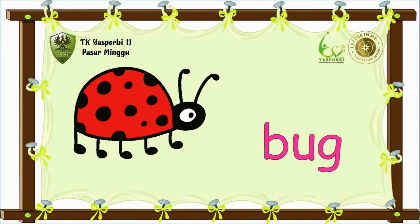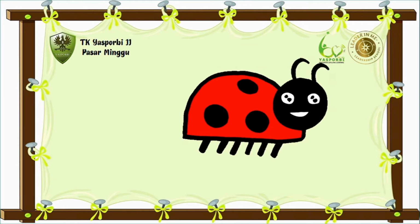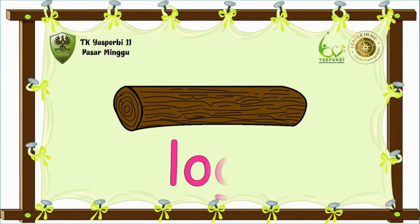Bug, bug, the color of the bug is red, red. Log, log.